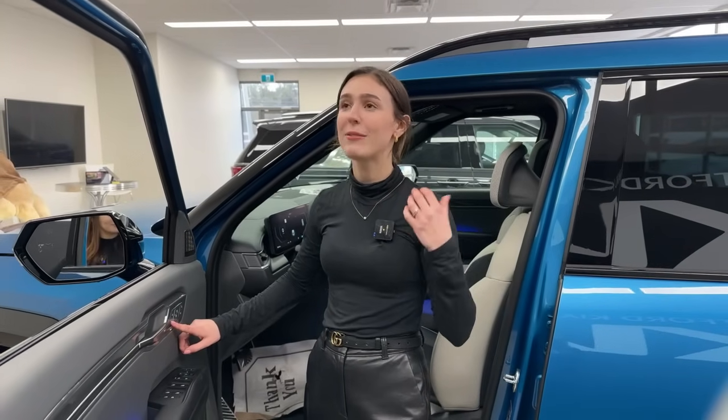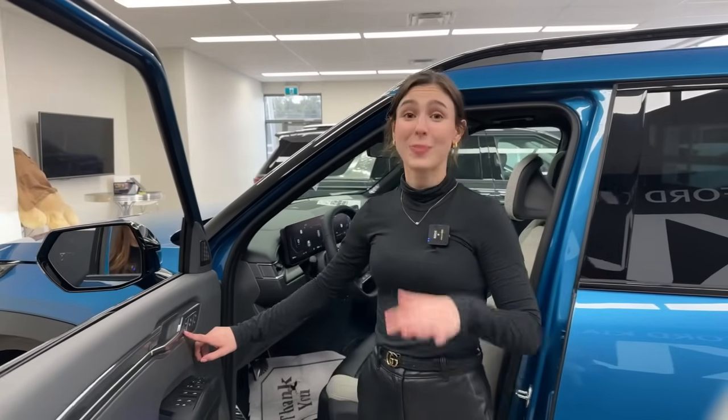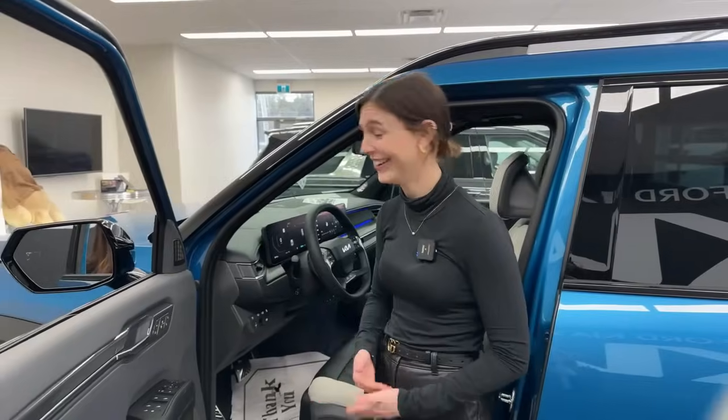It is so comfortable. I was literally sitting in this car with the heated seat on, and I just wanted to work from the driver's seat. It's so comfortable. When I was pregnant, this is literally what I wanted. This is what I needed, and I did not get it.